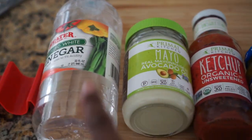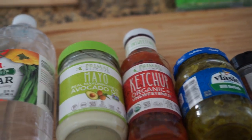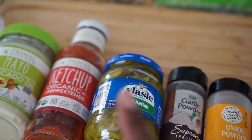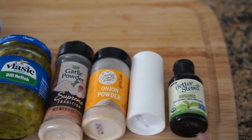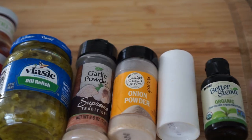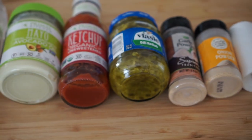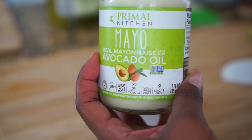So we're gonna need some vinegar, mayonnaise, reduced sugar ketchup or sugar-free ketchup. This one is unsweetened from Thrive Market. We're gonna need some dill relish, garlic powder, onion powder, salt, and some kind of sweetener, or sugar substitute. I'm gonna be using these liquid stevia drops. So yeah, let's go ahead and get this mixed together so we can have it chilling in the fridge while we get everything else together.